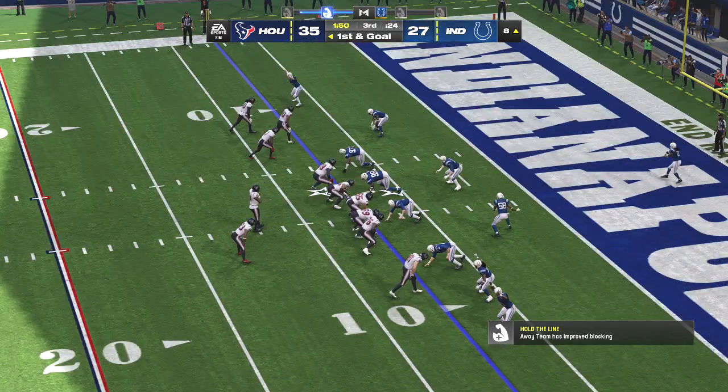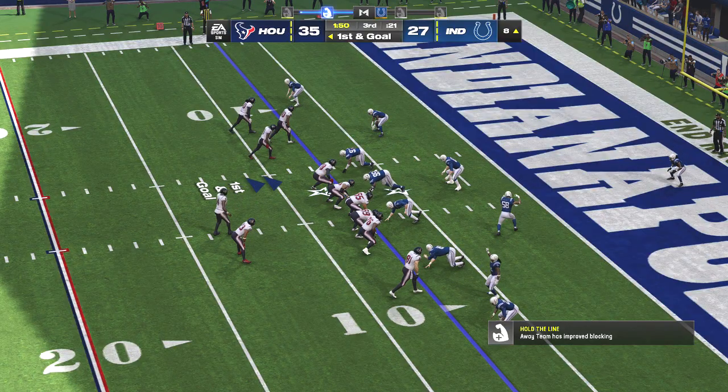From back at the 8 now after the false start. Another try at 1st and goal.